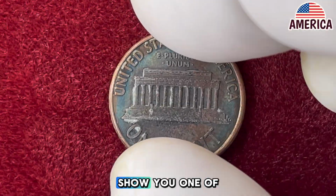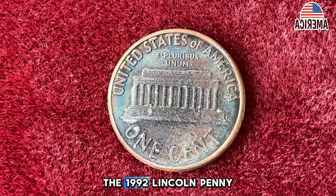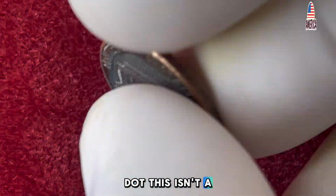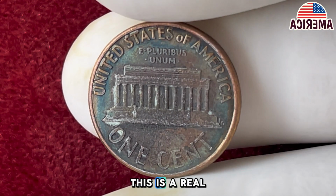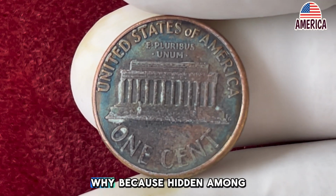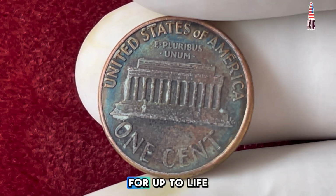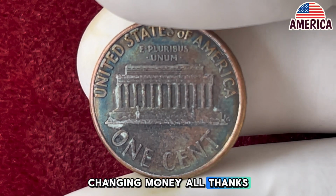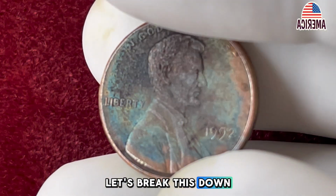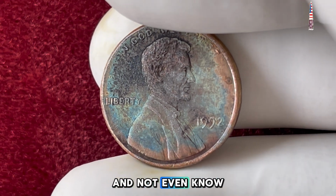Today, I'm going to show you one of the most shocking and overlooked coins in U.S. history, the 1992 Lincoln penny from the proof set. This isn't a rumor, this isn't a myth. This is a real coin that collectors are chasing like gold. Why? Because hidden among ordinary coins is a very rare variety that has sold for up to life-changing money, all thanks to a tiny detail most people never noticed. Let's break this down. Because you could be holding this exact coin right now, and not even know it.